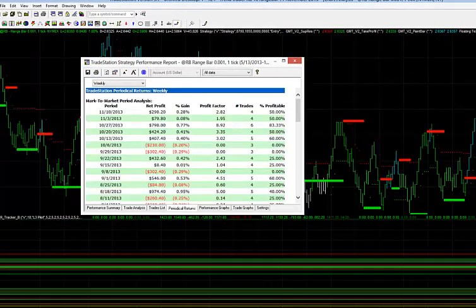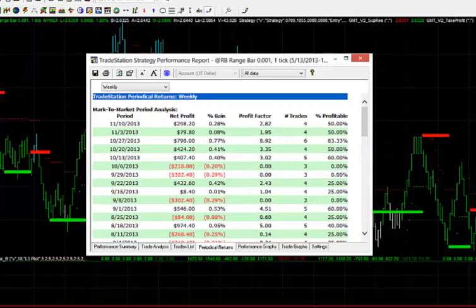This week we're up 298. It's not going to have winning weeks every week, but it's just nice and consistent. It's made a lot of money over this year. It's done really well, 2013. And it continues to perform exceptionally well.